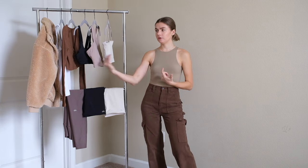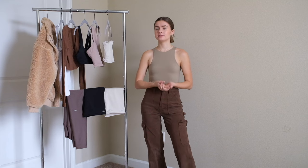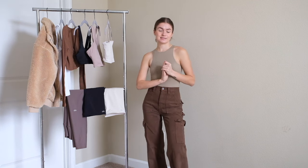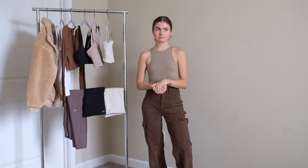Like I said, I love them all, but I know it takes courage to place an order and buy yourself leggings for $100. You gotta be really sure that you want them and you love them. And yes, without further ado, let's start and talk about the things that I love from Alo Yoga and recommend purchasing.